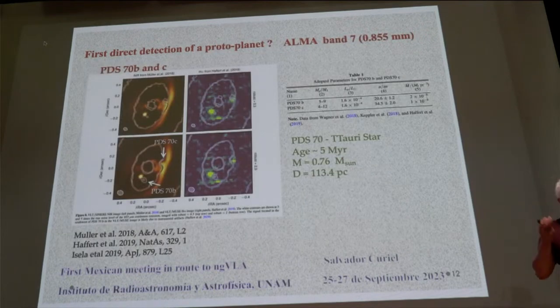Just let me mention that in this case, two possible planets were detected, but they were detected at millimeter wavelength. So this is thermal emission, not synchrotron, not heterosynchrotron. It's thermal emission. So in principle, we will be able to detect this kind of planets.